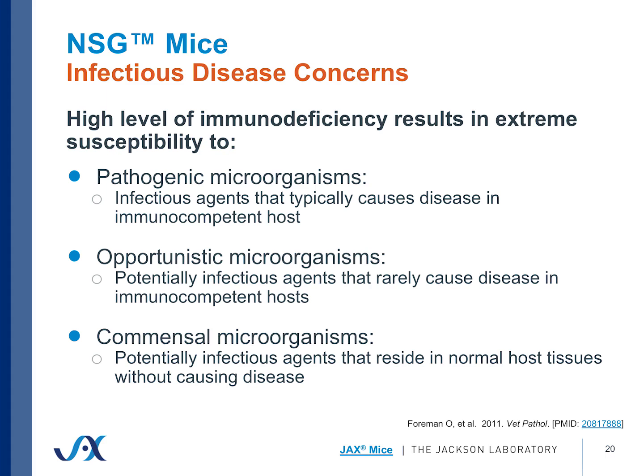There are not many reports of this sensitivity of NSG to infection by such pathogens in the literature, but we do receive occasional reports from investigators using NSG where they see high mortality in their colonies. There is one publication in particular that I want to draw your attention to, down at the bottom of this slide. This was published by Jackson investigators, in which we discuss in greater detail the sensitivity of NSG mice to infection by opportunistic and commensal organisms.